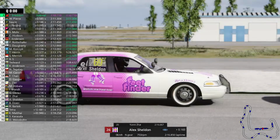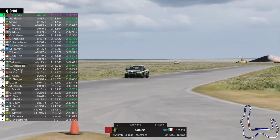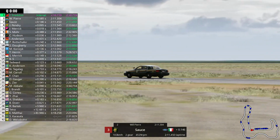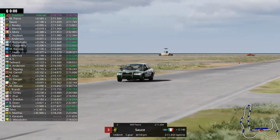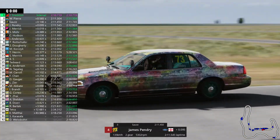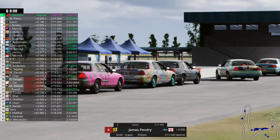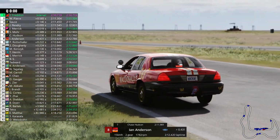Pretty great. All right, I think with that, most of the drivers are coming around for their final lap, or it's finished at this point. So let's switch over to this. This is Sauce coming up to the checkered flag here. See if he could manage a 210. He does not improve. 211.745. And then James right behind him with the 212 does not improve either. And Phil Rotscheffer with a 212.642 does not improve. Ian Anderson, 212.786, does not improve.